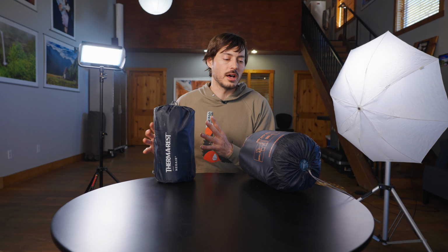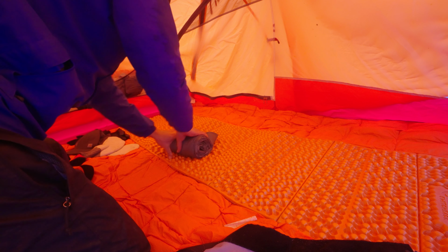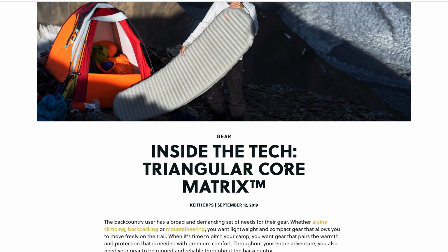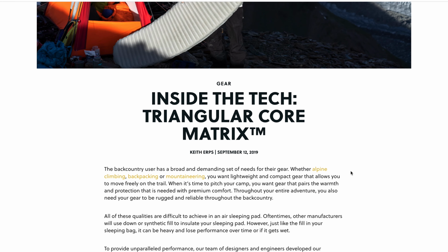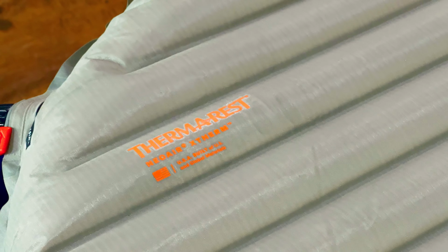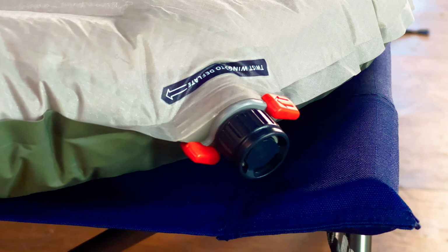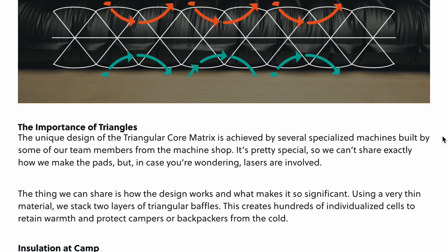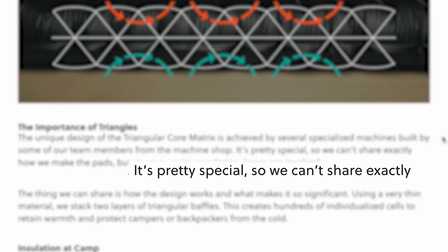So why is that? Why does the Therm-a-rest work so well? How is it able to get that much warmth in that much smaller of a size? Okay, the key to this thing is this fancy triangular core matrix that Therm-a-rest has patented, and so far, no other company has been able to duplicate it. And on Therm-a-rest's website, they explain that they can't explain all the technology that goes into it.